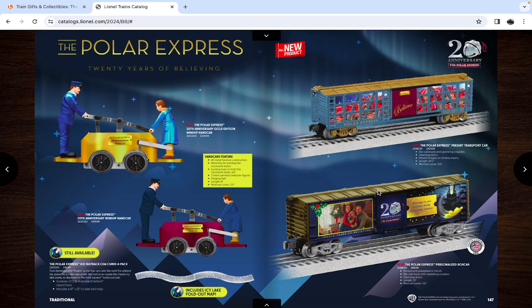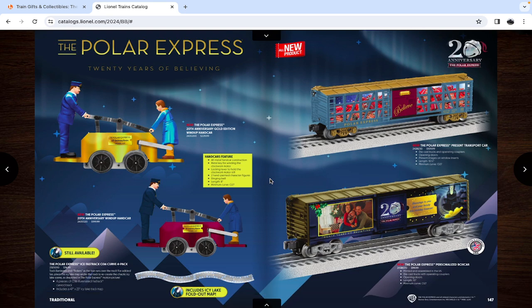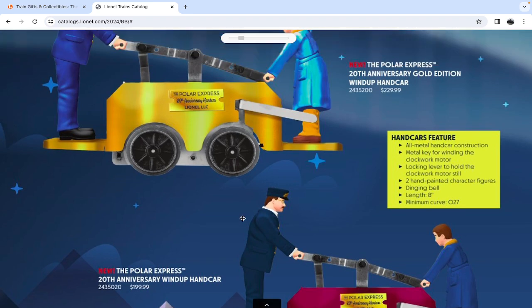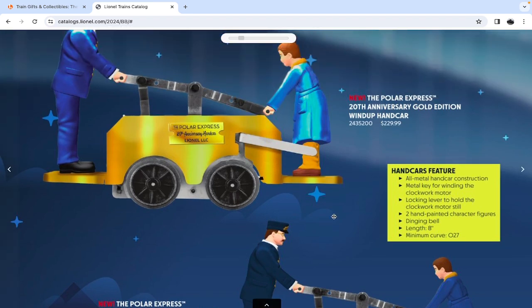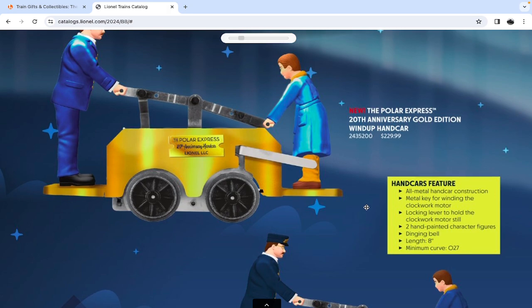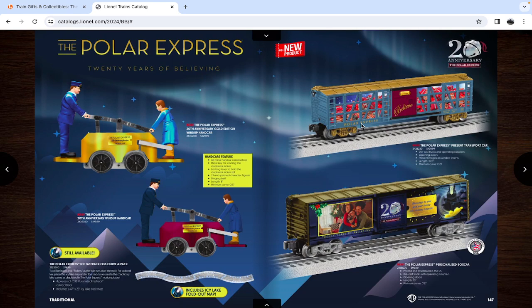And then Lionel is finally also offering some more semi-scale smaller items. In this case, they are continuing with the Mickey and Minnie Mouse handcar tooling by producing two different versions of the hand cars. Same price as the others, right? The gold one being at $230, and then the burgundy at $200. These are both wind-ups instead of actual electric ones.